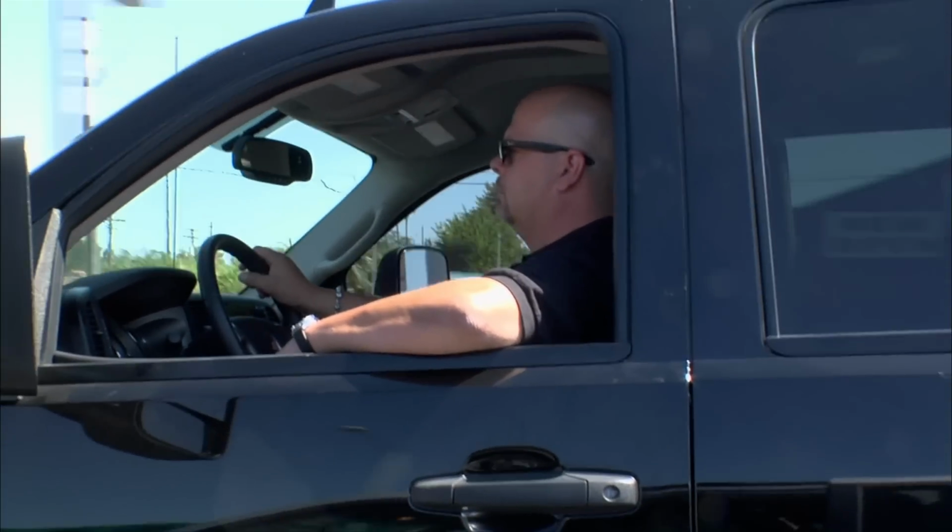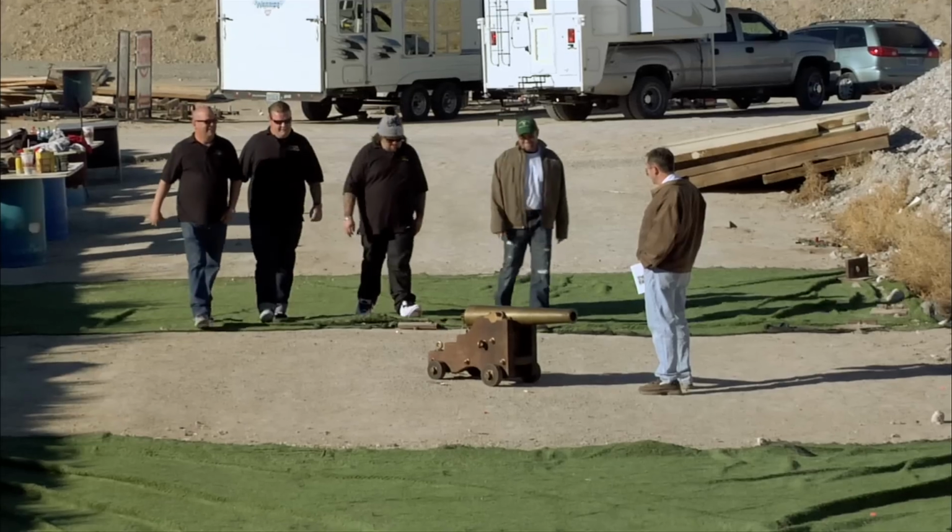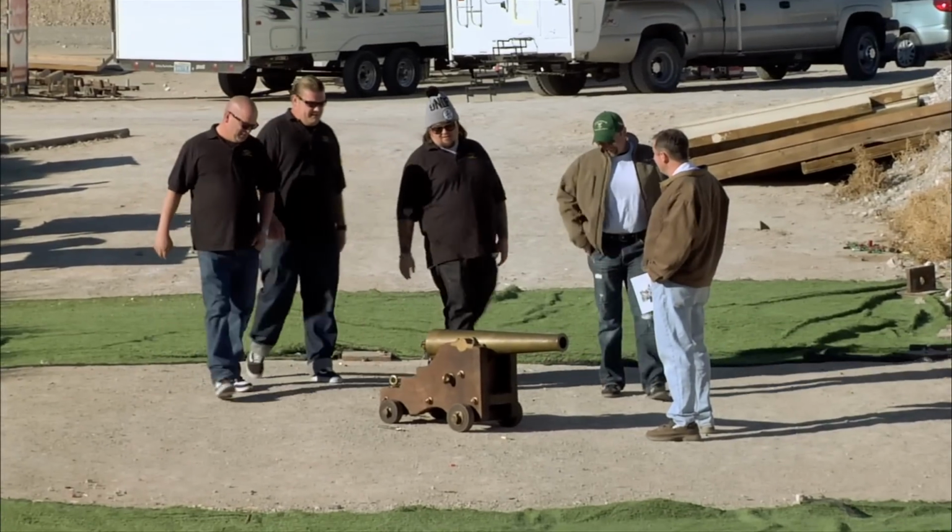Earlier, I got a call from a guy selling an antique cannon. I can tell he means business because he wants to meet at the shooting range. So I'm taking Corey, Chum, and my buddy Sean to go check it out.